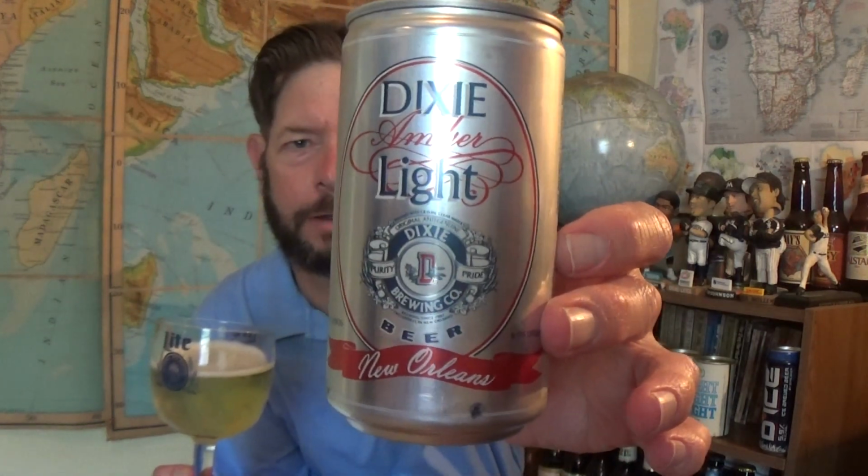And then this is from 1982, Dixie Amber Light. In the early 80s, they went to an amber light beer. And this is an aluminum can, so no more of that wrap, the rolled steel.